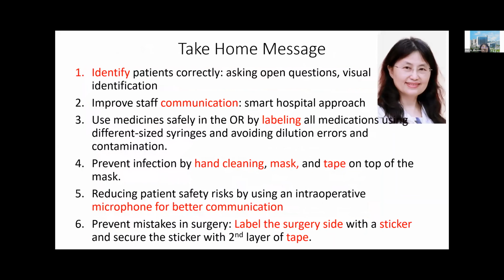Next. So in summary, these are what we have done to improve patient safety. The key components are: identify patient correctly, improve staff communication with a smart hospital approach, label all intraoperative medications using different size syringes, prevent infection by hand cleaning, mask, and the tape on top of the mask to reduce potential infection, use an intraoperative microphone for better communication, and label the surgery site with a sticker and a second layer of tape. Next.